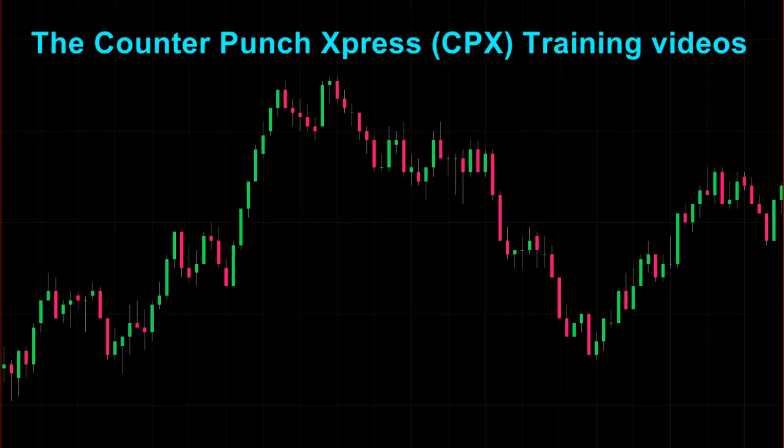This strategy is a way to get started with the Counterpunch trader at a lower entry price and a streamlined approach. The Counterpunch Express, or CPX for short, does not compromise on effectiveness. We have worked hard to streamline the strategy so that we can offer it at a lower price, make it easier to learn, while also maintaining its effectiveness.